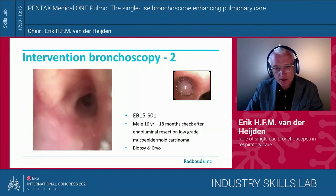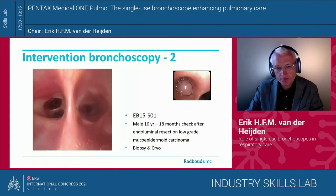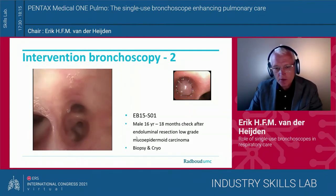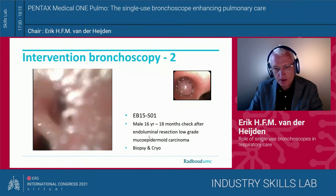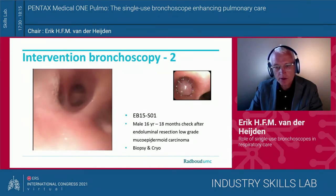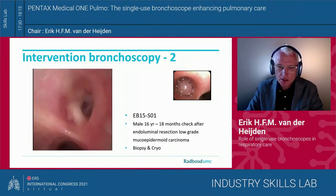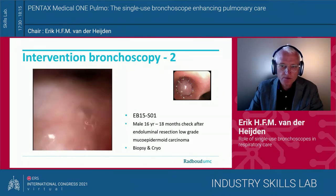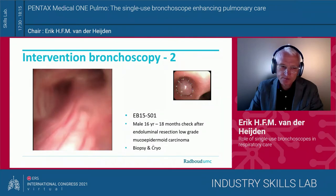This was another case that we did on that same day. A young kid, a 16-year-old male, and it was his 18-month follow-up after an endoluminal resection, as you've just seen with the polyp I showed you. But this youngster had a mucoepidermoid carcinoma, and this was the image that was taken a year and a half ago. So the entire left main bronchus was blocked by the mucoepidermoid carcinoma.